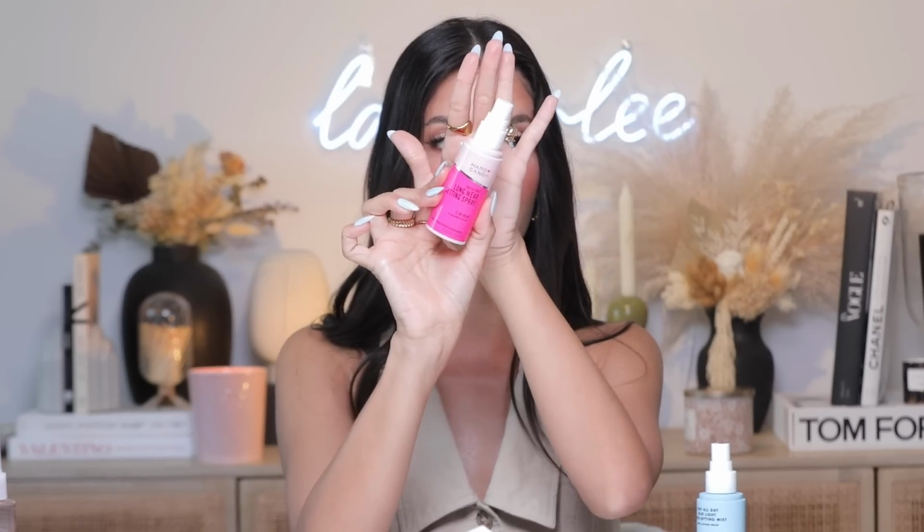This is their long wear setting spray, 12-hour wear. I will say the squirter on it is so powerful, it will take you out. So careful. I like to hold it really far back and then get in there and get going, okay? But this is the Hard Candy Setting Spray. It is so underrated and it is amazing. It reminds me of the Urban Decay All-Nighter.